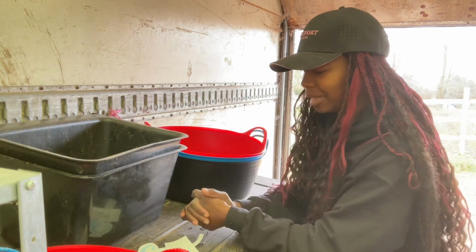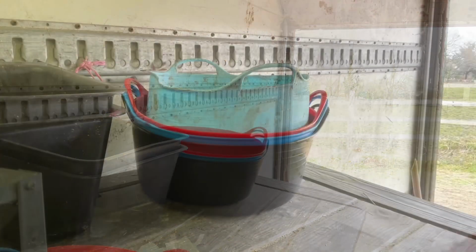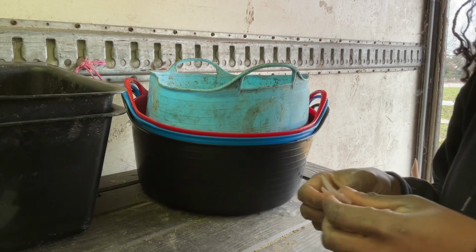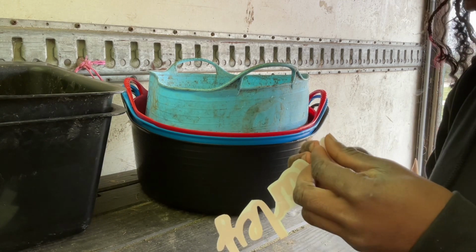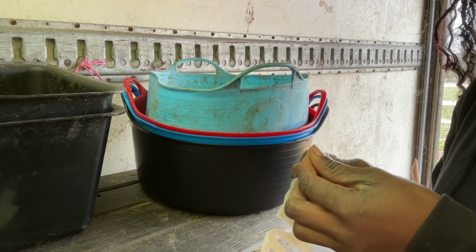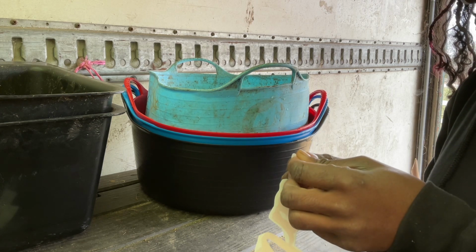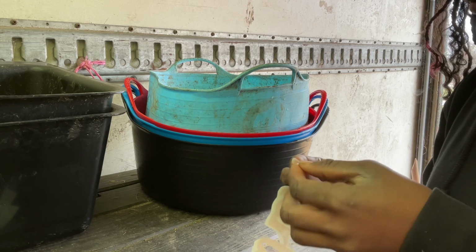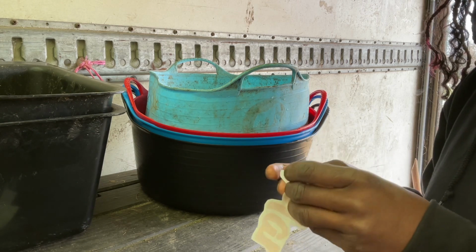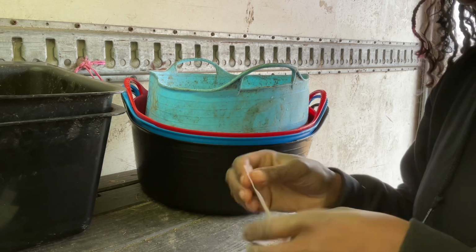So I'm going to quickly put these labels on, and then I'm going to make their feeds. I haven't actually used these yet. I mean, I've tried to peel one before at home and it worked, so you'll see. The downside is my hands are absolutely freezing. I don't know if anyone else is in my part of England, but we've had snow today, which is absolutely insane, so I cannot peel this.